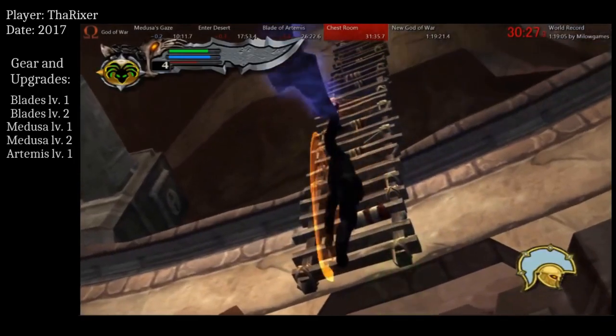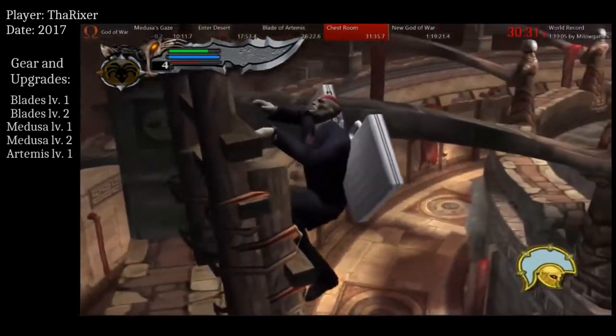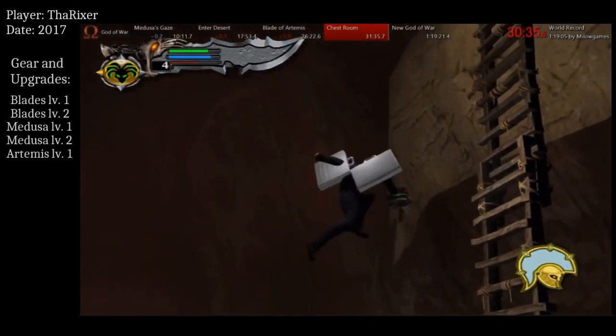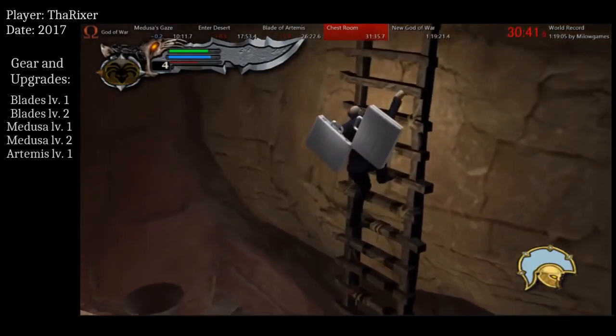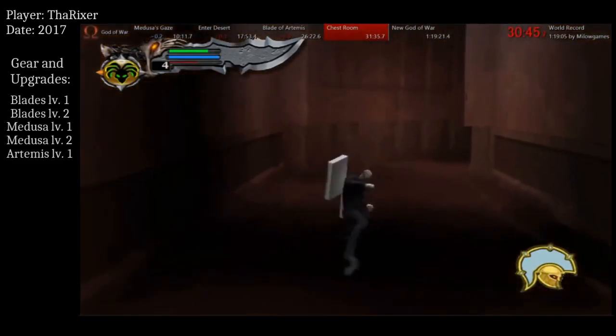ThaRixer had found a new skip that saved around 20 seconds. While climbing the ladder to Challenge of Poseidon, you could skip an additional cutscene by jumping around its trigger. As a side effect, the large rolling stone would not disappear from the middle ring, and the player might get crushed by it by accident later.